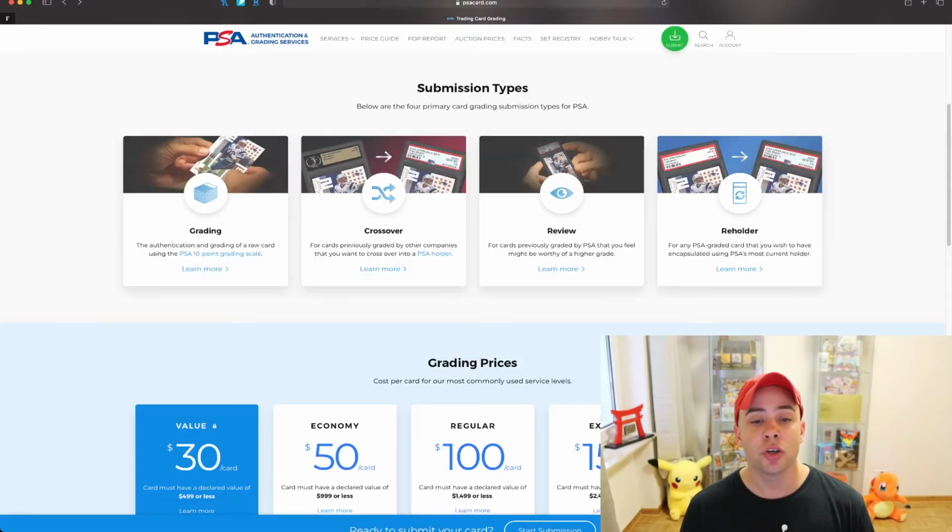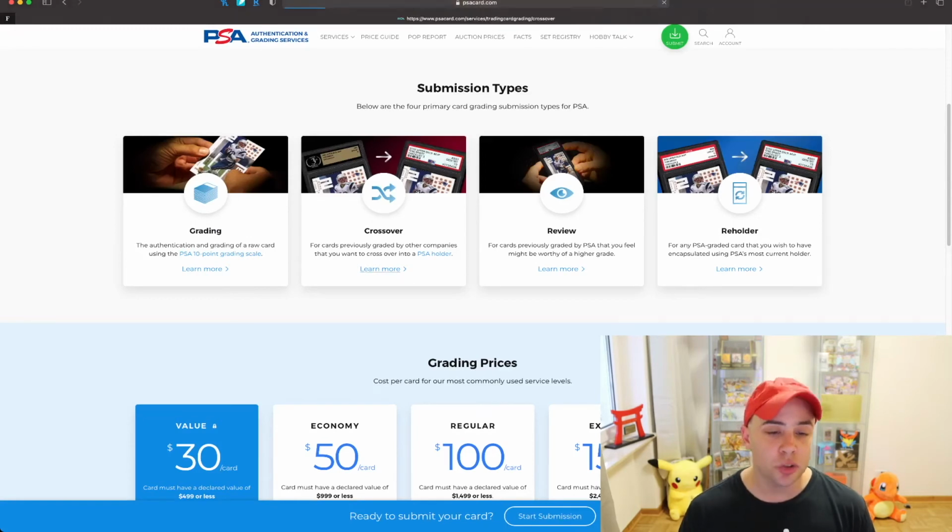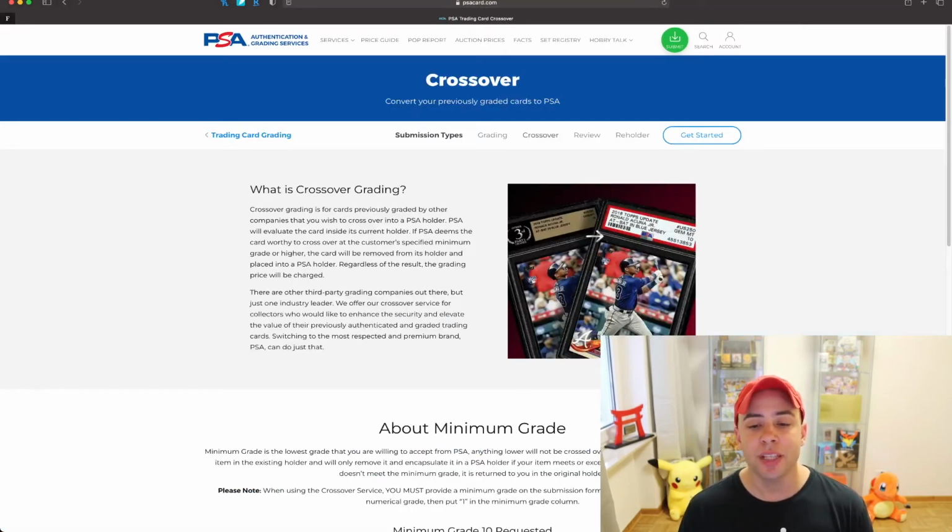We have crossover. So what is crossover? Crossover, people typically do for two reasons. One of them is because you might want to get a better return on your investment. Maybe your card is in a no-name slab or a company that is not that established, and you want to have a better return on your investment, so you want to put that card in a PSA slab. Well, you can do that.